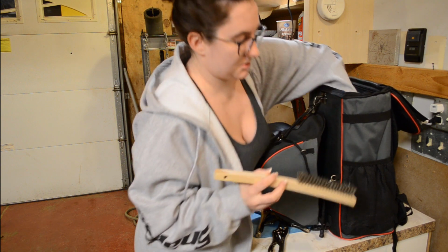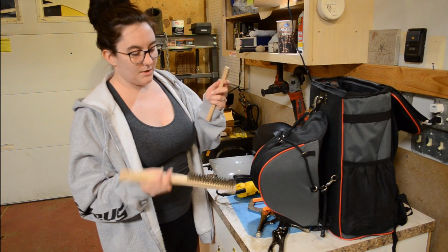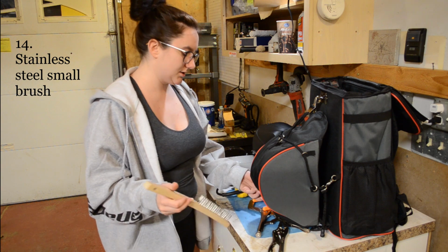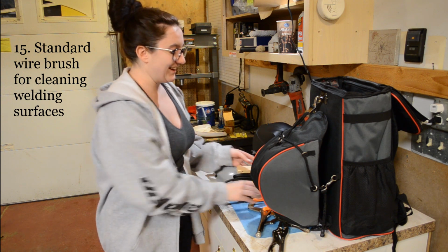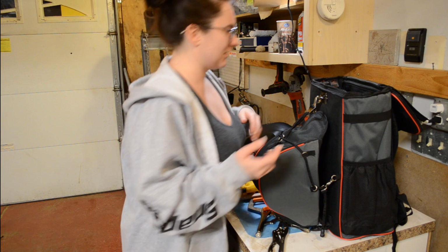We were given two brushes as well. This one, I was told, is specifically stainless steel, though I was not told why it is specifically stainless steel. This, I believe, is for just clearing off your welds in general. So I'm thinking that this is maybe if you need to get a little bit more detailed with scraping stuff off of your welds.